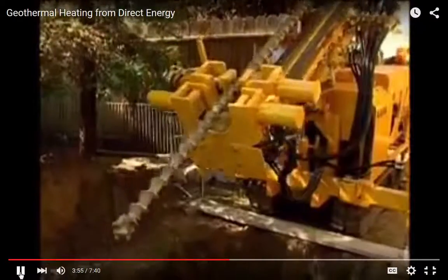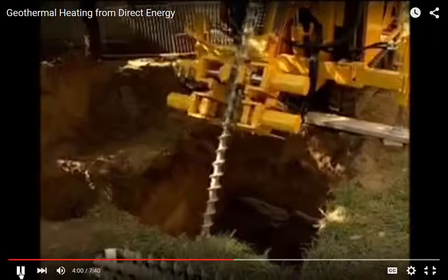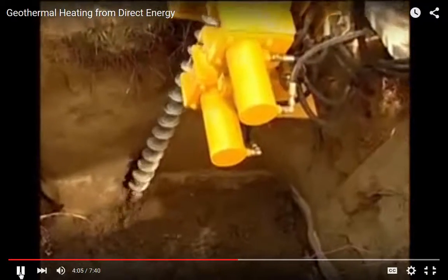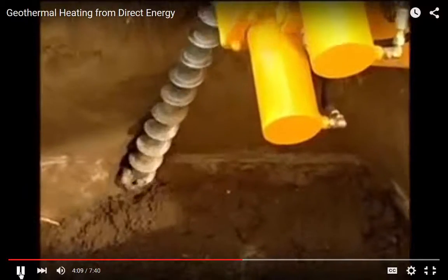In this particular application, we're using a diagonal loop system. The loops are 50 feet in length and they're drilled at a 45-degree angle, which puts them about 35 feet below the surface of the earth. In a direct exchange system, the loop is actually the refrigerant tubing in the system.